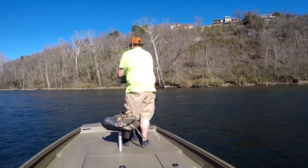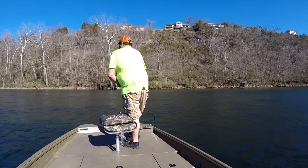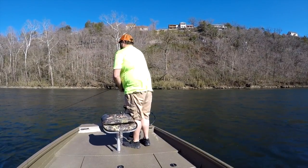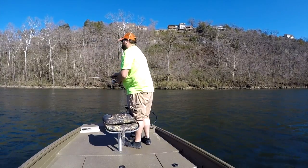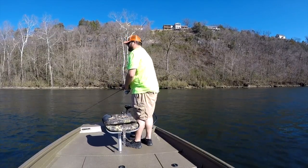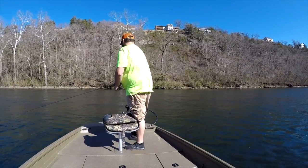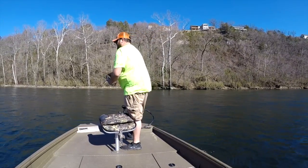I bet the gusts are probably getting close to 20 miles an hour right through this chute of the Narrows. Luckily, however, it's only about 3 foot deep, so the jig doesn't have too far to drop in order to get down to where the fish are.